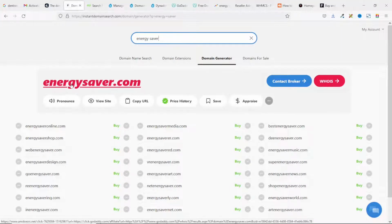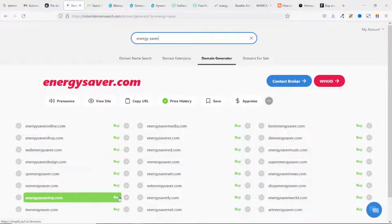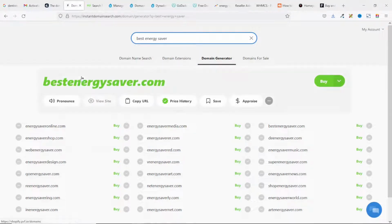Now when you search for a keyword and you see that the domain name generated is in red, it means it is not available for you to use. However, those in green text are available for you to go ahead and buy. I've just spotted this one, best energy saver, which is very good. So if I come back here and add best, you see that it is green, which means I can actually go ahead and buy this domain. And this domain name will be very good for affiliate marketing in the energy saving niche.